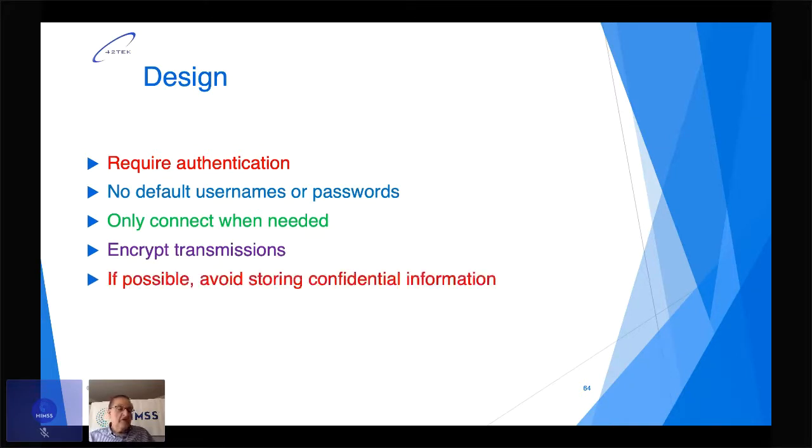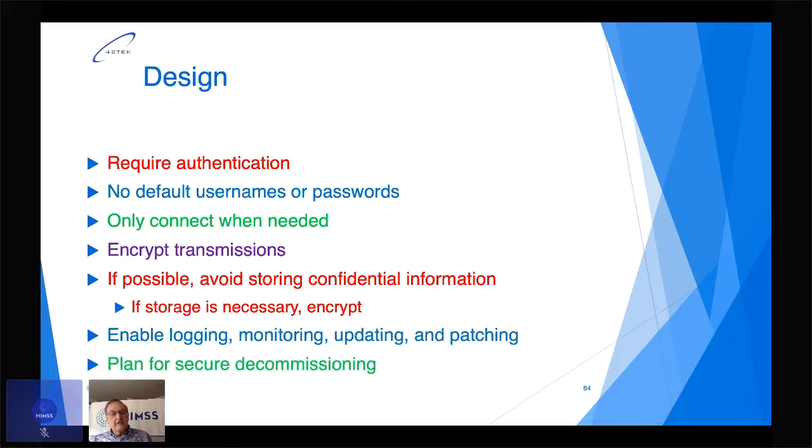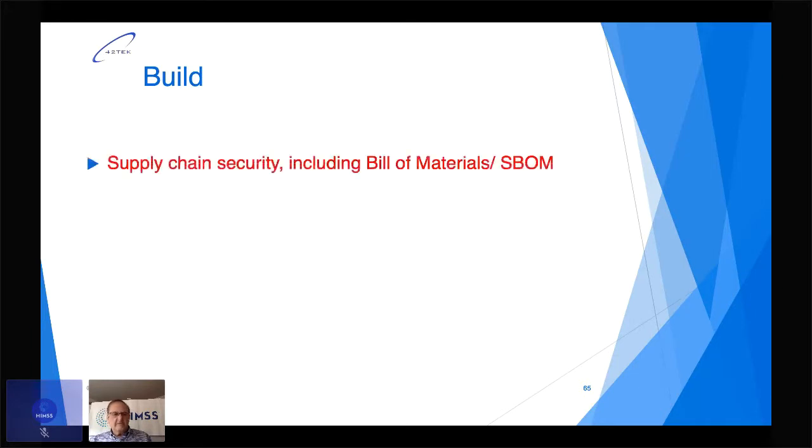If you can avoid storing confidential information, all the better. But if you do store it, you need to encrypt it. I've been talking about logging and monitoring and updating and patching. It can't be said often enough. And you even need to think about when you decommission the device that it's done securely. And this is all during the design phase. If you don't think about it then, it's hard to add on later.